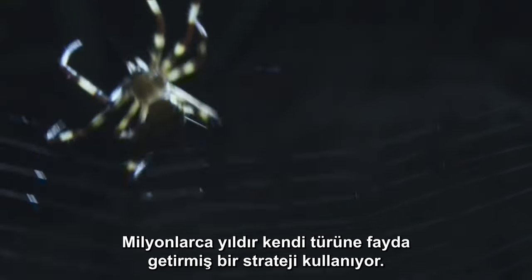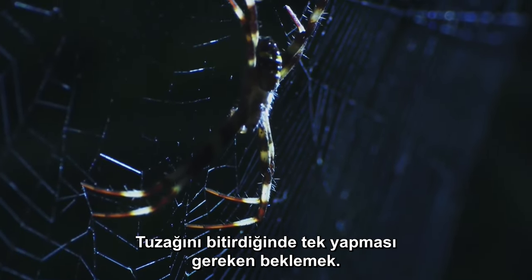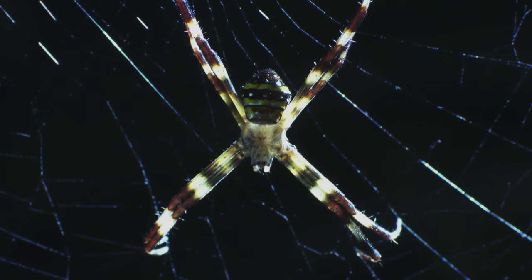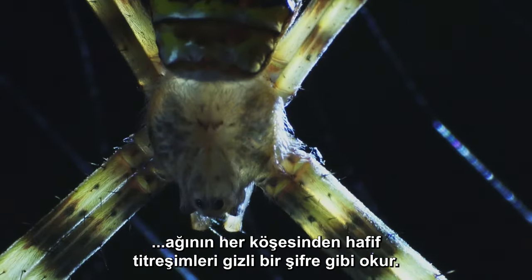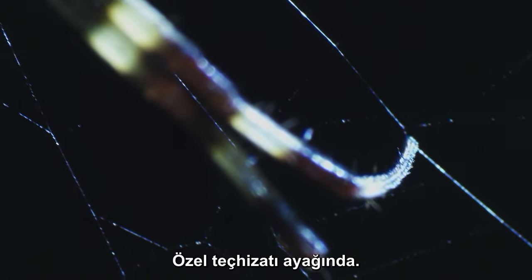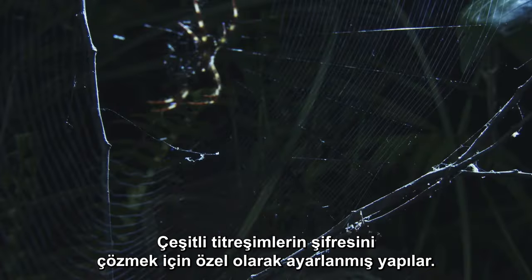She employs a strategy that has served her kind well for millions of years. Once she finishes her trap, all she must do is wait. Staying perfectly still, she reads the slight vibrations like a secret code from every corner of her web. Her special gear is on her feet, structures that are specially attuned to decrypt various kinds of vibrations.